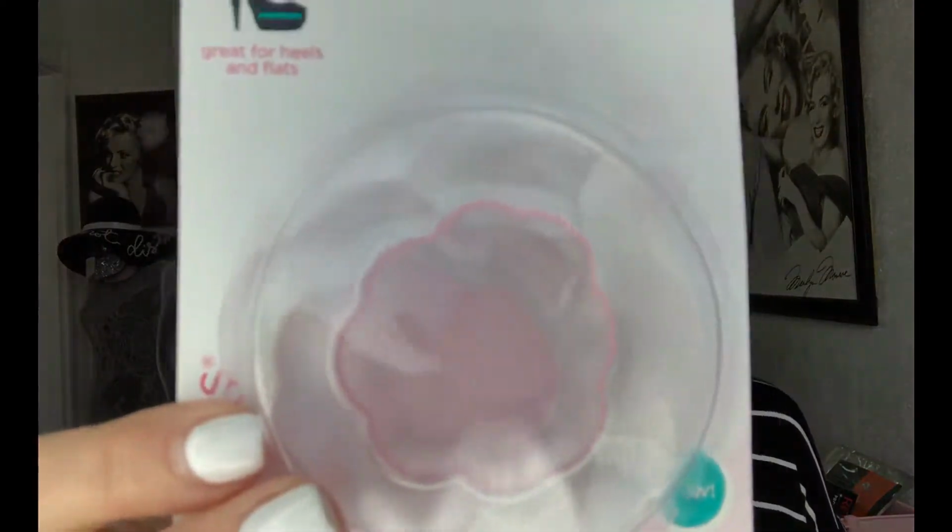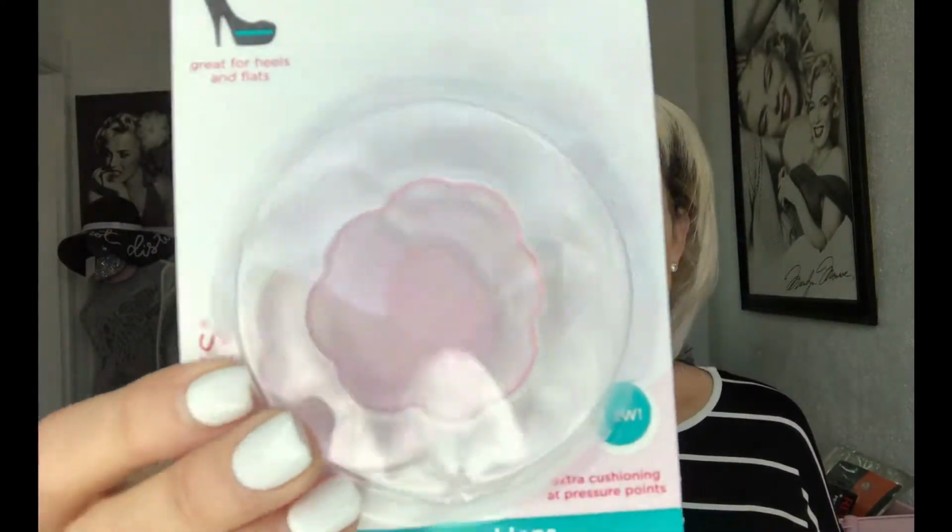Taking care of our feet, I have purchased these foot pedals, as you can tell, and you can put them in your high heels if you have some pain, ladies.